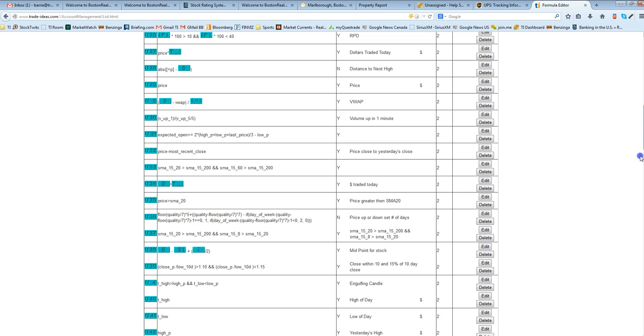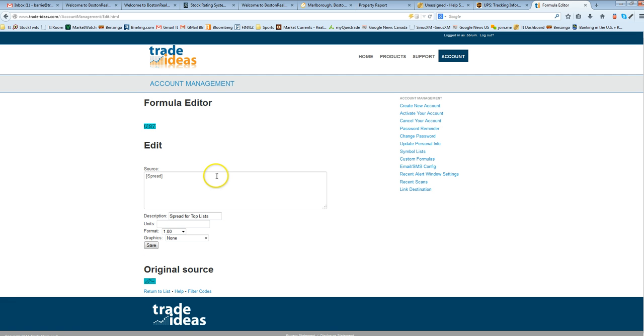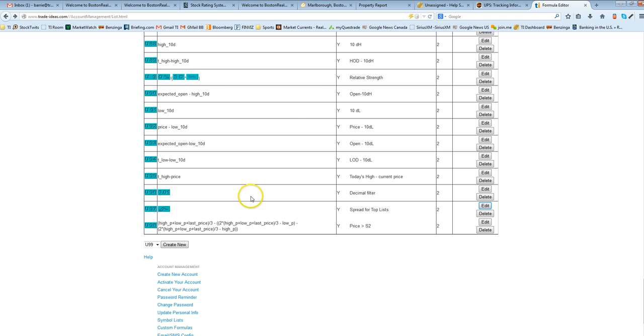Before I go, we can now do the same thing with the spread filter. Again, if you try to add the spread filter to a top list, you would find that it's not available to add. Here's the spread filter right here. And again, all you have to do is type in this spread. And now you've created your own custom filter for spread, and you can create one for whole numbers too, or the decimal filter. I like to call it the whole number, but we call it the decimal filter. So hopefully that's not too confusing.